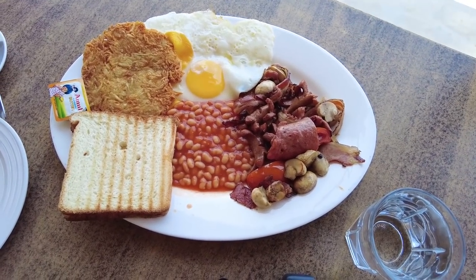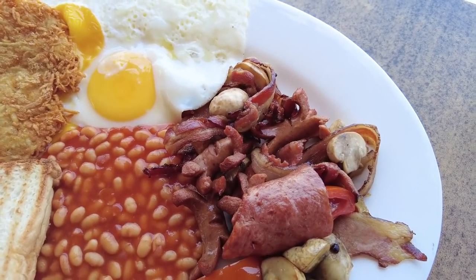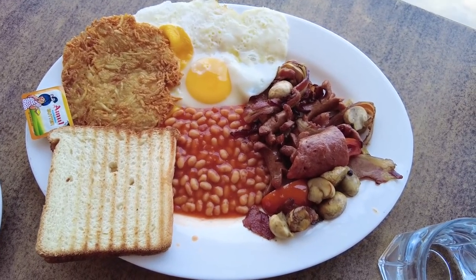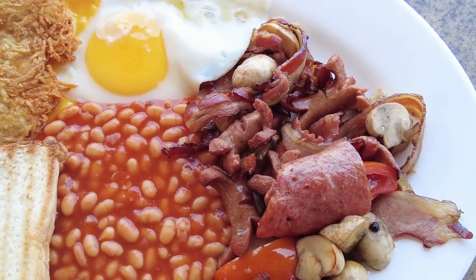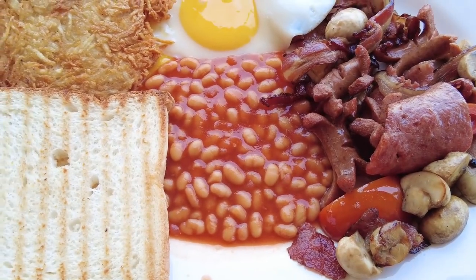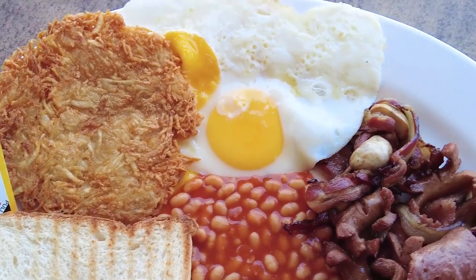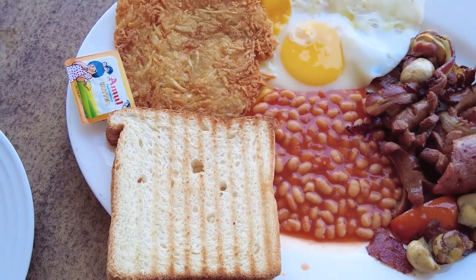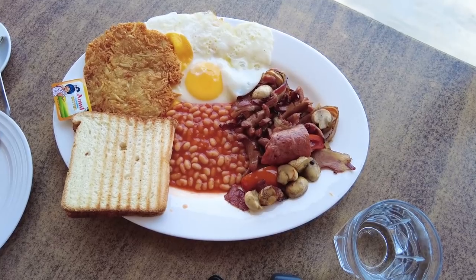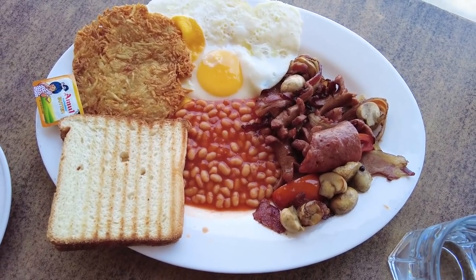Okay guys, so this is the full Monty, which is the breakfast. Look at the amount of food that you get with this, guys. So this is, I think, 450 rupees. They give you bacon, ham, sausages, mushrooms, baked beans, a fried potato crust crisp, fried eggs, and toast with butter. So that is the full Monty breakfast. I think this is more than enough for two people, and it looks absolutely delicious. So we're going to get into it and enjoy.